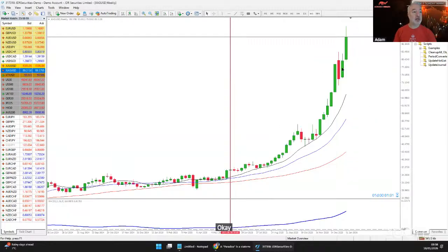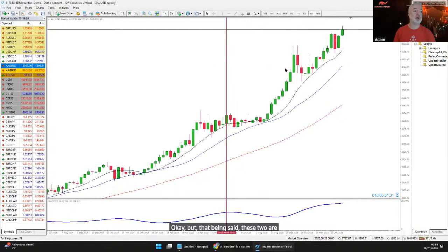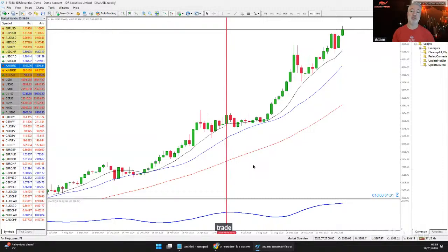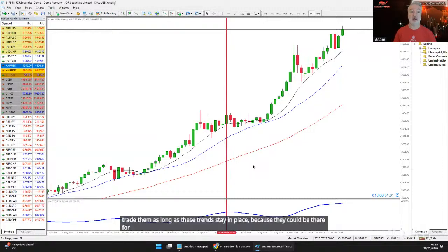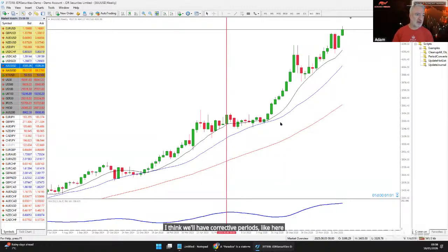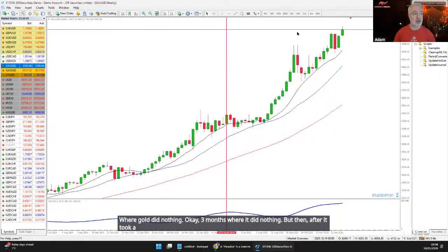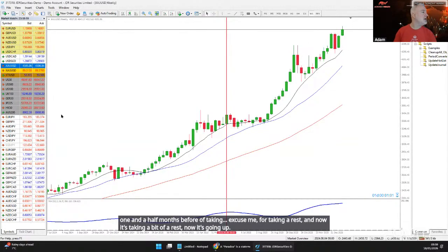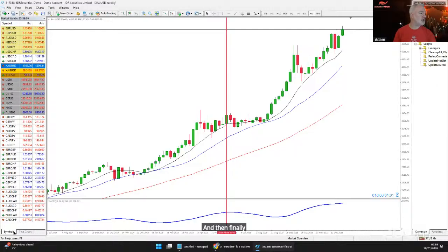Okay, but that being said, these two are offering the strongest trends right now. So I kind of want to say to you cautiously, trade them as long as these trends stay in place because they could be there for 3 months, another year and a half. I think we'll have corrective periods. Like here, there was like 3 months where gold did nothing. Okay, 3 months where it did nothing. But then after it took a breather and a rest, it went up. And then it did like 1.5 months of taking a rest. And now it's taking a bit of a rest. Now it's going up.